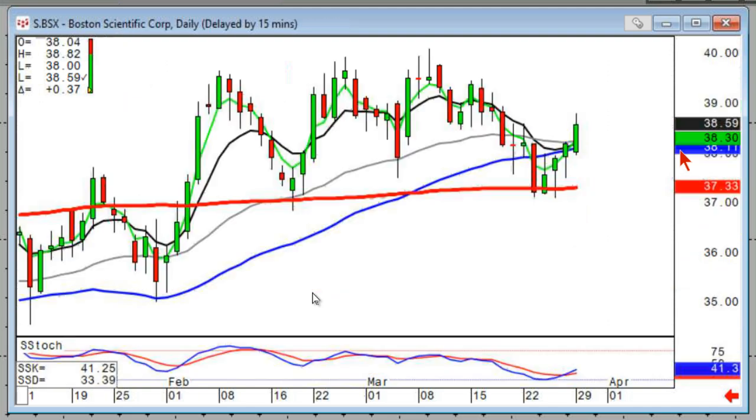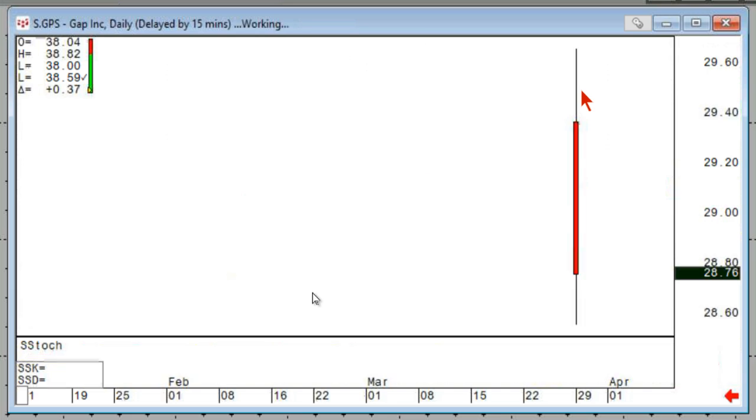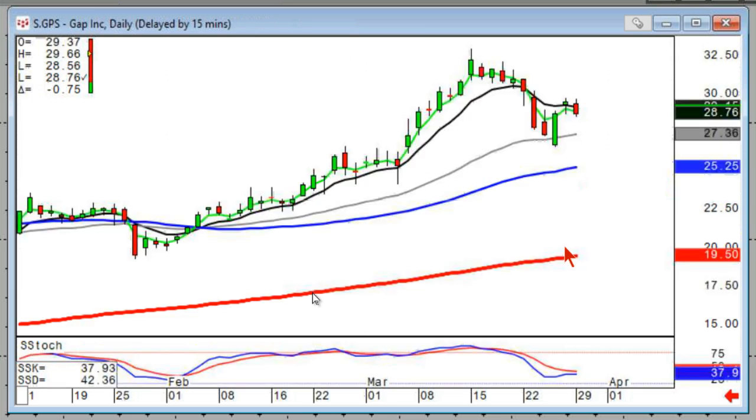Boston. Oh, that one you could be buying. A bullish Harami. Breaking this downtrend, figuring it's coming back up to this level. So you could be buying this one. Gaps. Bearish J hook, you don't know that yet. That's really just a nothing chart to try to anticipate what it's going to do from here.